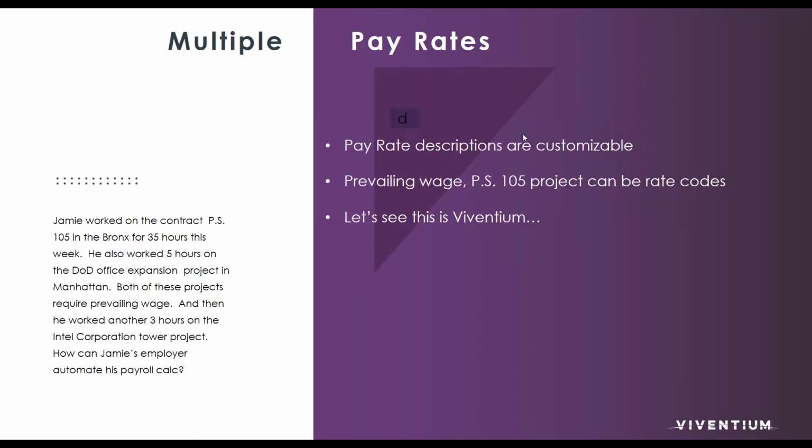Now, a word about prevailing wage, we'll talk about that in a little more, but generally speaking, federal contracts, state and city contracts are going to require you to be paying the prevailing wage to your employees. And then the same employee worked another 3 hours on a project for Intel Corporation, which is obviously not a government project, that's a private project. How can Jamie's employer automate his payroll calculation?